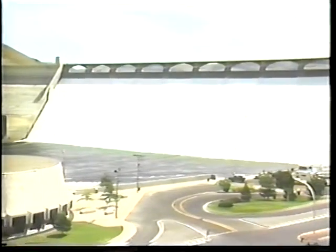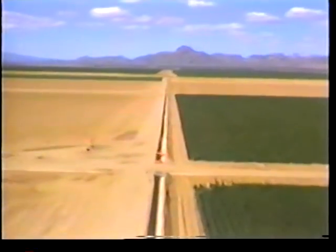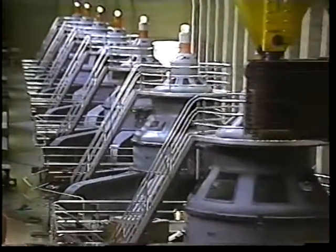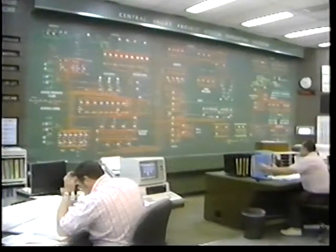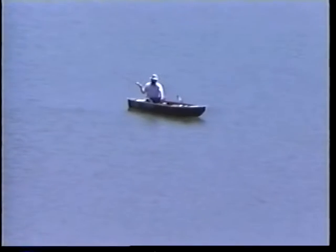For more than 85 years, the Bureau has been a leader in large and small dam construction, irrigation systems, hydropower generation, operation and maintenance programs, planning, and a host of other water resource activities.